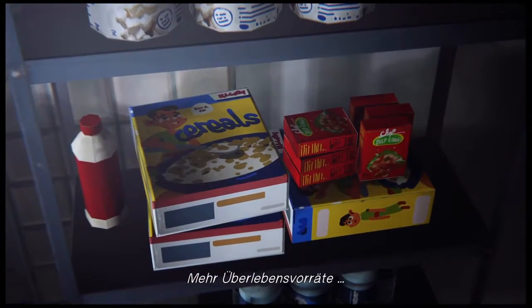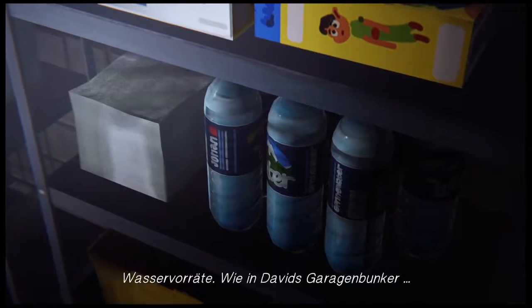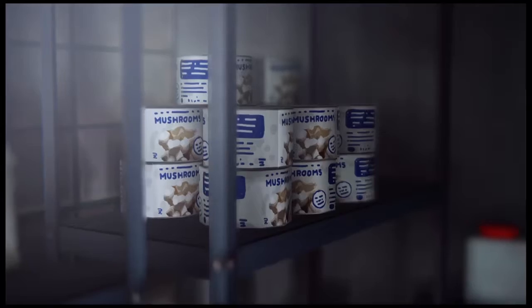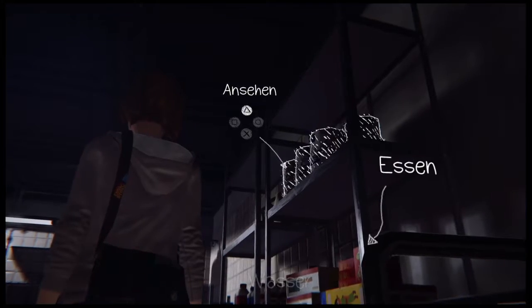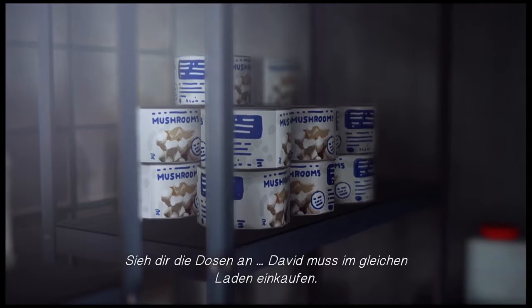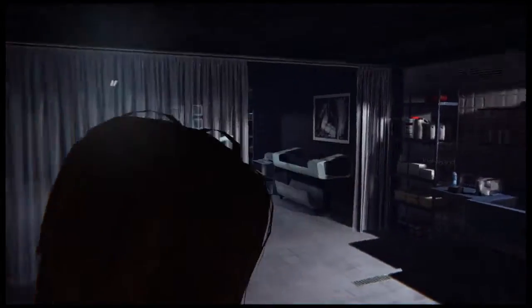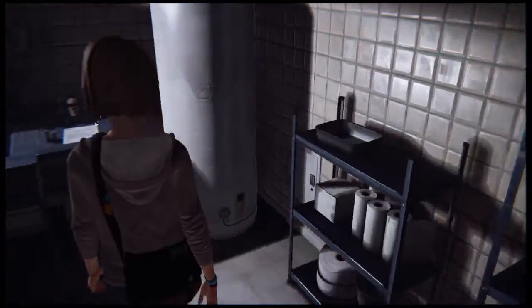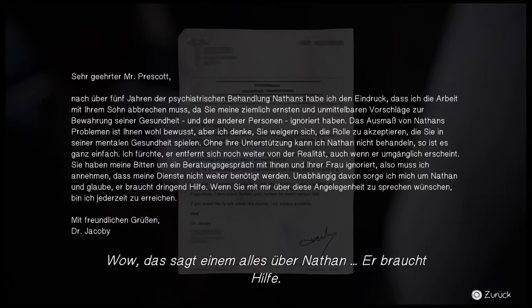More survivalist supplies. Water supplies. It's like in David's garage bunker. Look at these cans. David must shop at the same store. Whoa. This says it all about Nathan. He needs help.